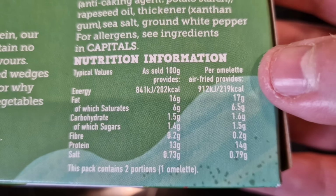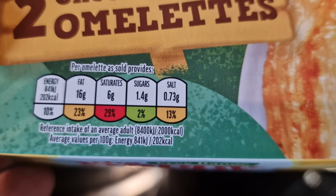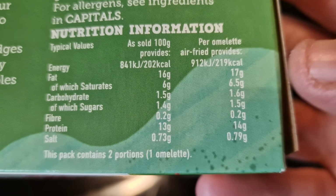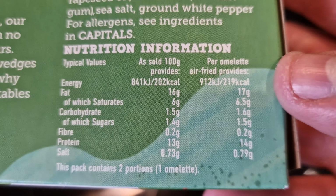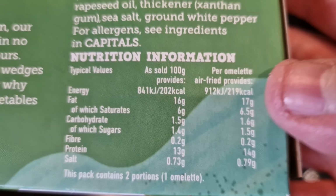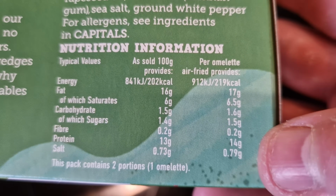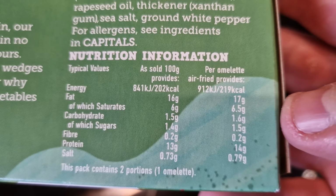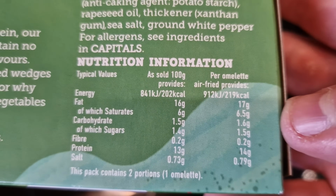So this one now says 219 calories per omelette. On there it says 202. So is that different because that one says air fried? That's a bit weird, isn't it? Why is it more calories if it's air fried, if anything the other way round? How come air frying creates more salt? I'm not sure about this. That's very strange. Anyway, 14 grams of protein per omelette, 17 grams of fat, 1.6 grams of carbs.